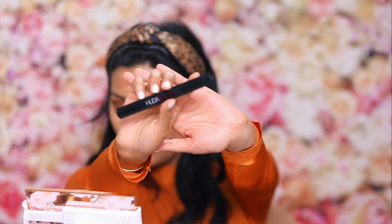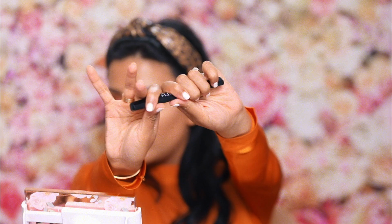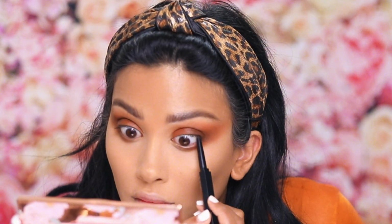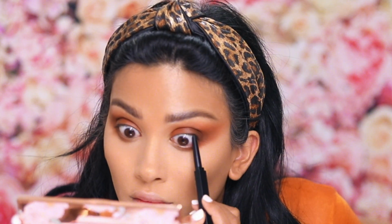All right, I'm just gonna jump all over my face. I don't know why I do that. I never complete my eyes, then do my face, or complete my face and then do my eyes. I'm always jumping back and forth. So I'm just tight lining with my Huda Beauty Life Liner. It's really, really black and it's really hard to get off. So it's great for your waterline and tight line and stuff like that.